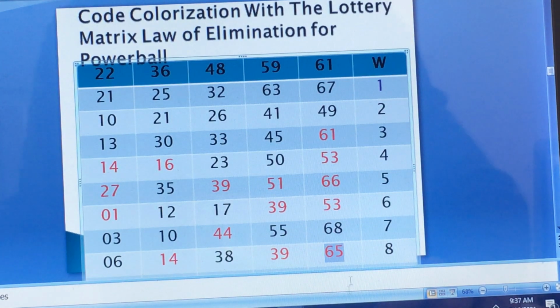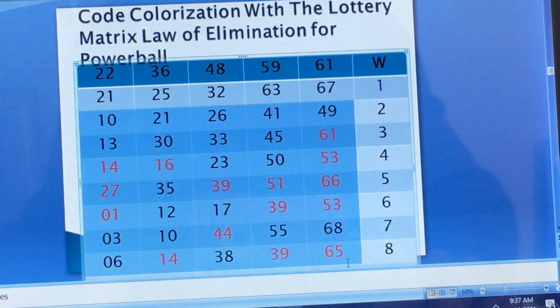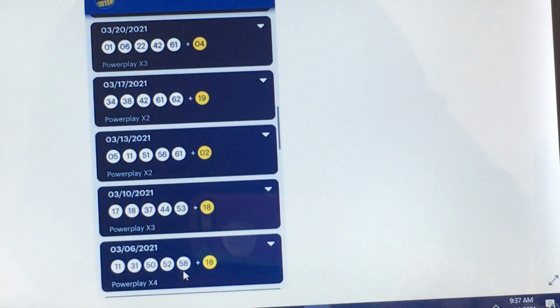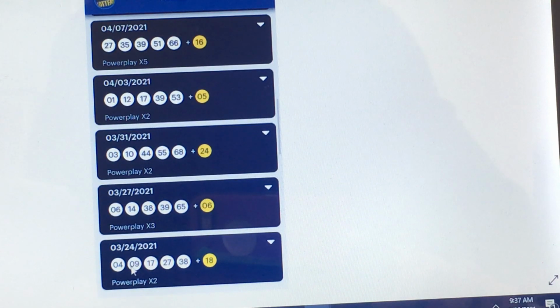So imagine you start at draw number 2. Let's say you start draw number 2. You go down to draw number 8. That's 7th draw. That's 35 numbers eliminated from the matrix minus the repeat. Now I'm not gonna do one more draw, but I have one more draw left. So I'm gonna do it: 4, 9, 17, 27, 38.